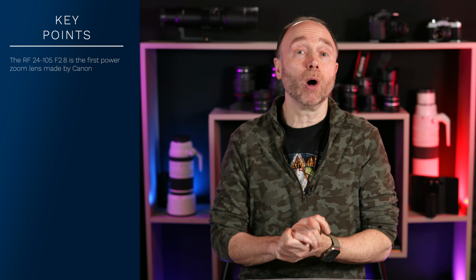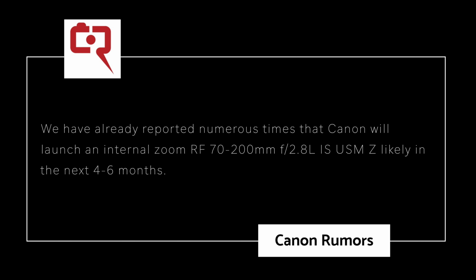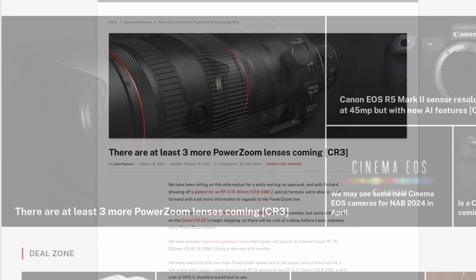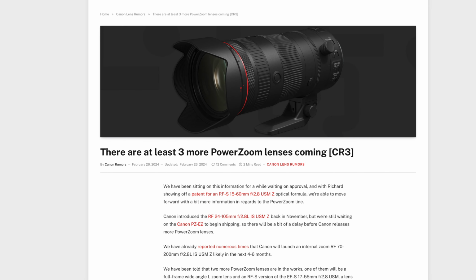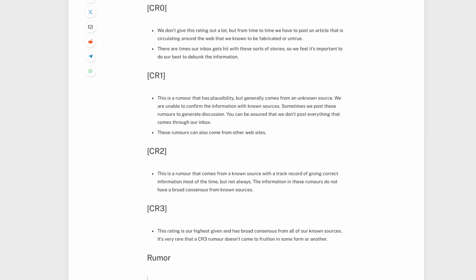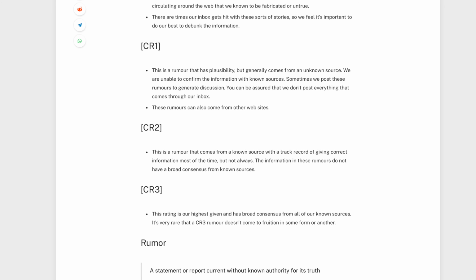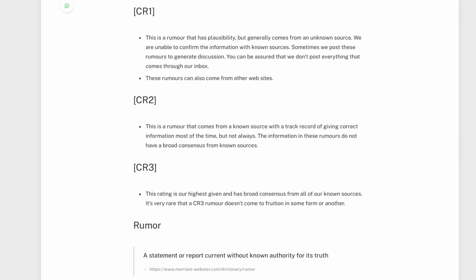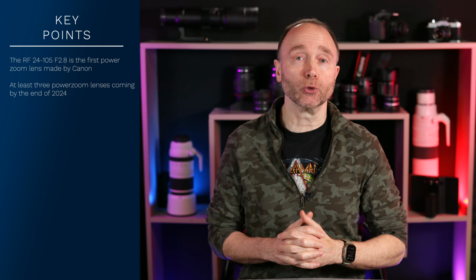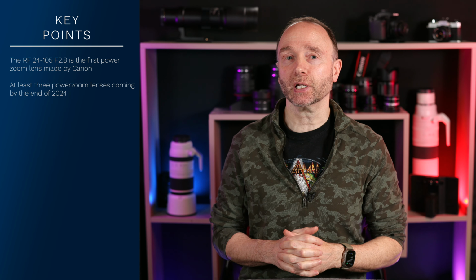Canon Rumors says that the RF 70-200mm f2.8 internal zoom is next in line with a time frame of 4 to 6 months. But this is only one of four power zoom lenses to be announced in 2024. And the story from Canon Rumors is rated as a CR3, meaning it comes from very reliable and trustworthy sources, and while not considered fact, it's pretty close to it. And that would make a total of four power zoom lenses by the end of 2024.